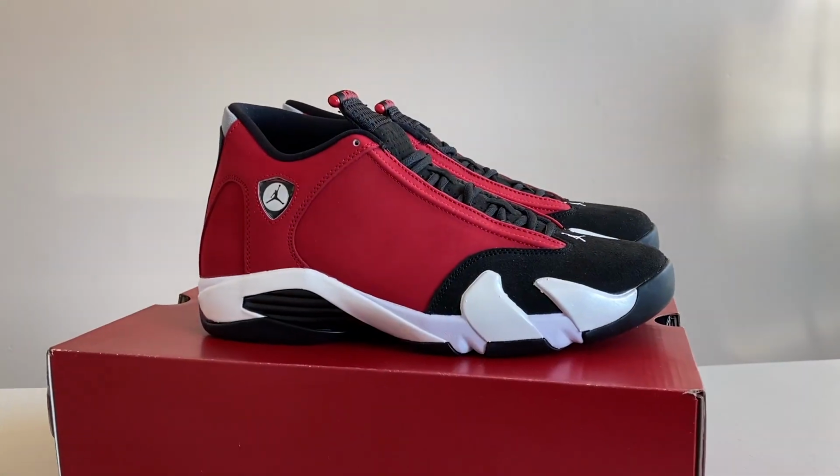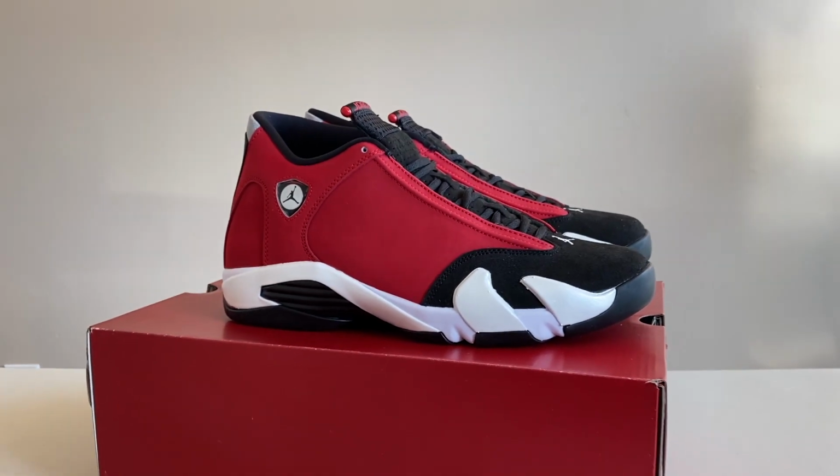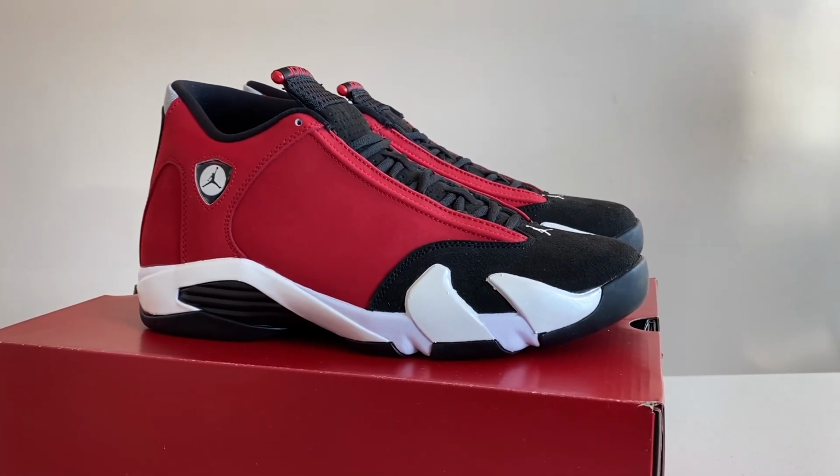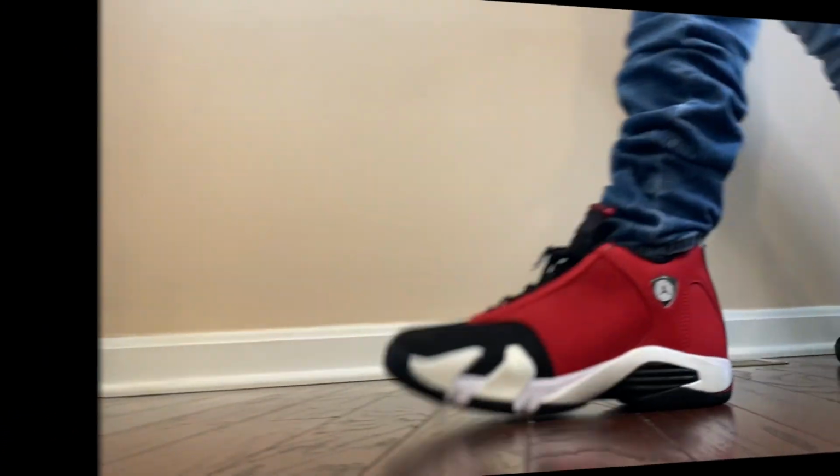And now finally, what a lot of you guys have been waiting for, the on feet of the Air Jordan 14 Gym Red. I'm gonna get these laced up, give you guys a few different styling options and take a full look at these on feet. So let's go.